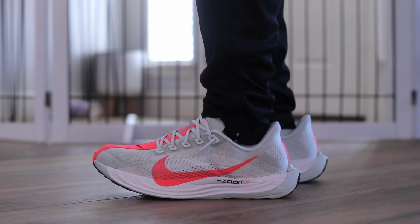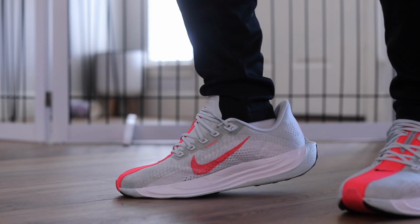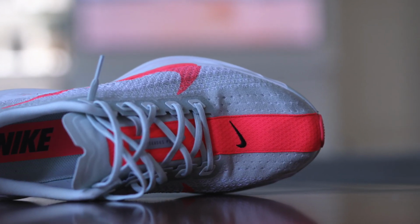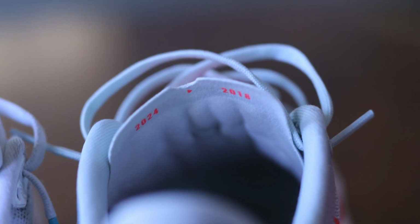I think that if you want a softer experience on feet, then I would say the Pegasus Plus is going to be the option for you. I would say the other big difference between the two is the tongue placement. On the Pegasus Plus, it is a standard tongue. It's not gusseted, so it kind of shifts around a little bit. That's kind of a bummer, but I do prefer that style with it being a little bit gusseted.